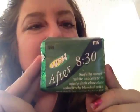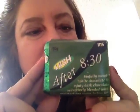Here's one called After 8:30. And this is a chocolate and mint massage bar. In the wiki, it's called PB Works. So it's Lush PB Works wiki. I have a picture of this with another one, and it's completely unwrapped, and you can see how it looks like a dessert. It comes in a foil wrapper. It's this color, but then it has this chocolate layer on the top in a kind of a quilt pattern.